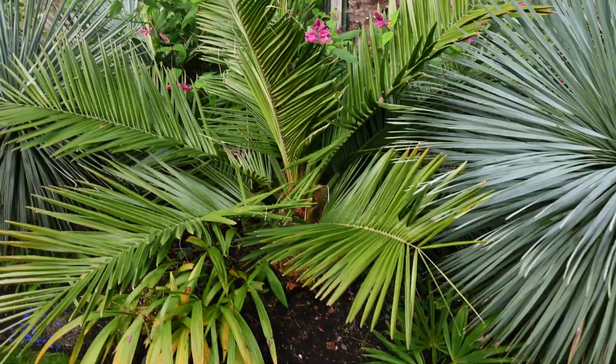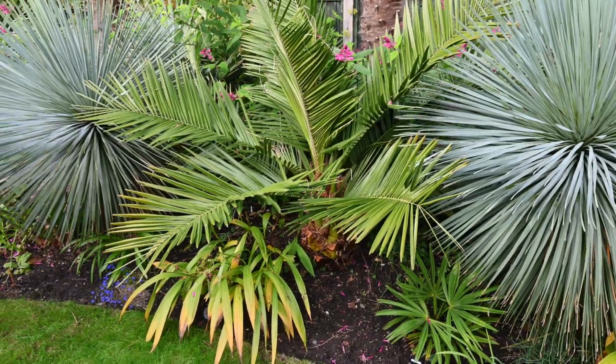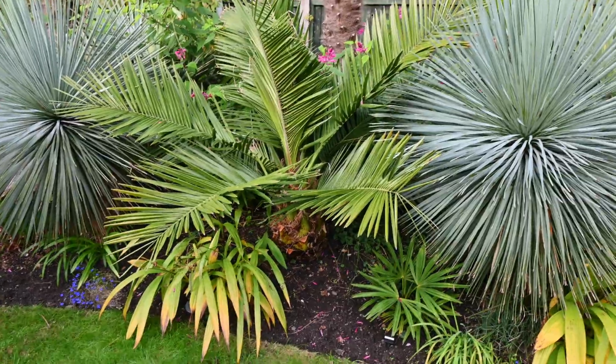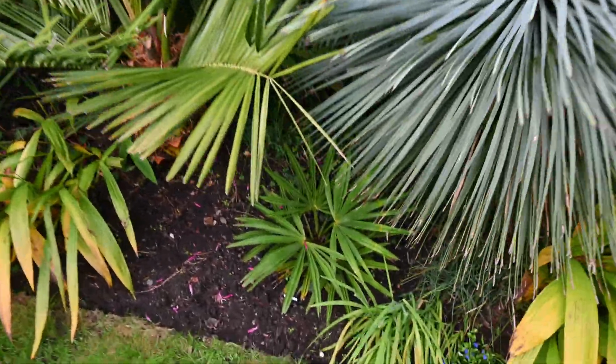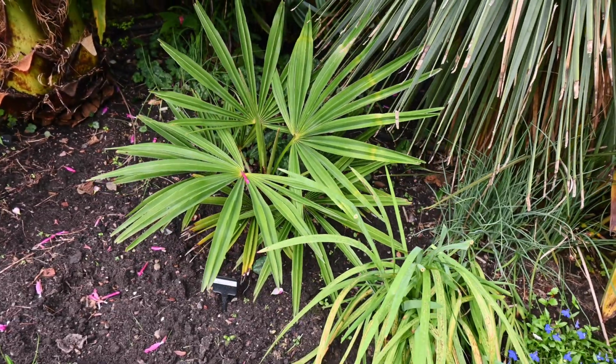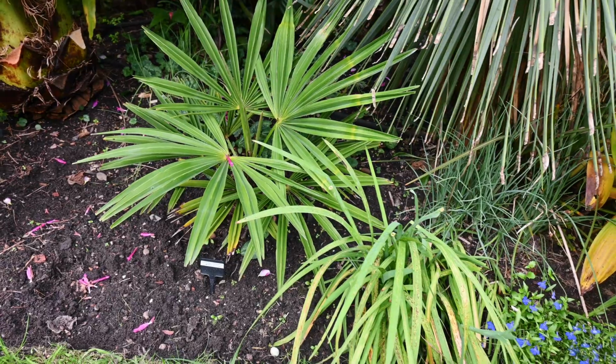I've got a nice Jubaea here. Obviously this isn't the biggest Jubaea you've got in the garden. Well, certainly not, so we'll see that in a second. But that's a nice size. Trachycarpus geminisectus there, quite an unusual one. Yeah, very slow growing, with quite stiff leaves.